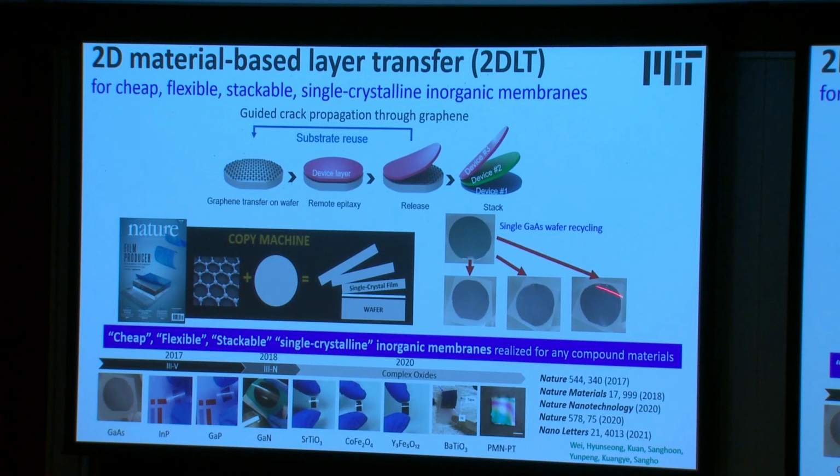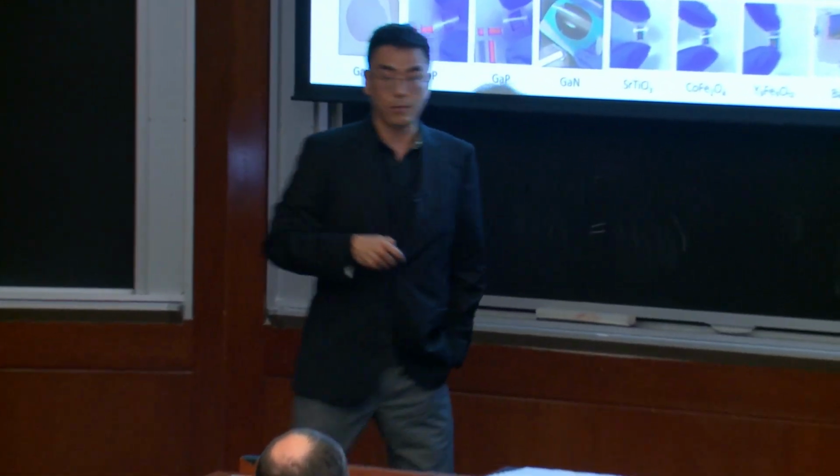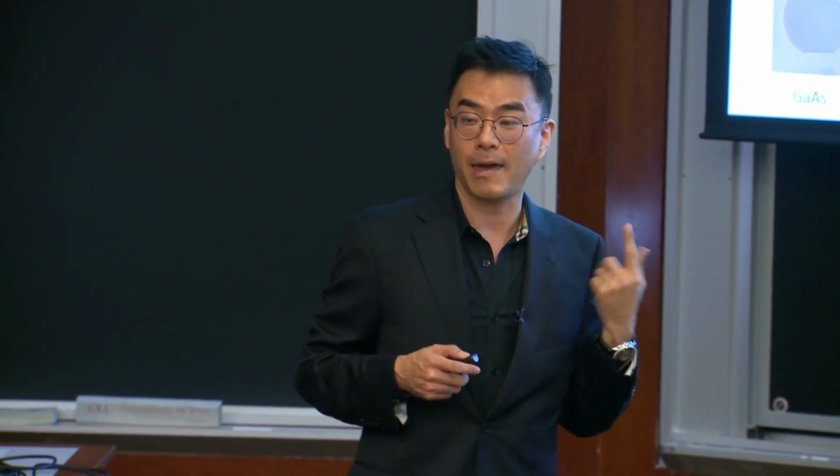You're looking at the gallium arsenide membrane, which was produced by reusing a single gallium arsenide wafer, which I'm holding here. So you can circulate this and have a look. We replicate the single substrate to produce many gallium arsenide membranes. It's really simple math. You can reduce the cost if you keep reusing this substrate. So we are very close to having the dream electronic system.